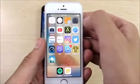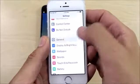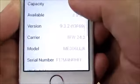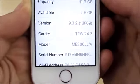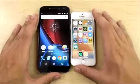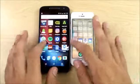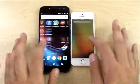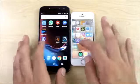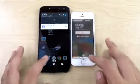Over here on the iPhone 5S, we know if you watch the channel that I haven't been running the betas. I run the official iOS 9.3.2 13F69. We will be doing iOS 10 stuff once the official version drops. I don't really like messing with betas, but you can see they are both on the official latest and greatest Google and iOS software.